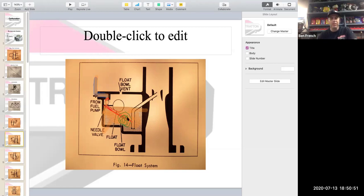So the float bowl starts filling up full of fuel. The little float pontoon then floats up to the surface. It gets to its stop here, and what that does is that pinches the needle into the seat, and that pinches off the fuel flow. Once the engine starts running and fuel starts to exit the float bowl and go down into the engine, the fuel level will drop, the float will then drop down, it will bring the needle off the seat, and more fuel can then enter the float bowl of the carburetor.